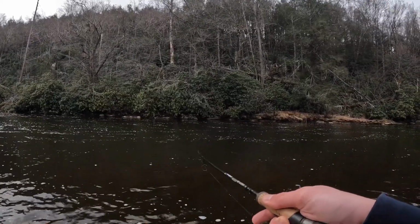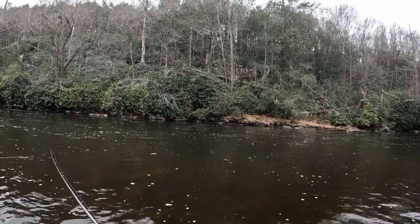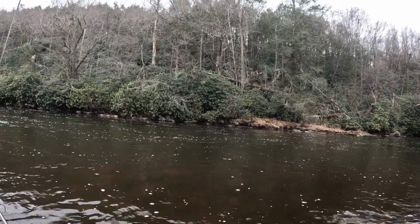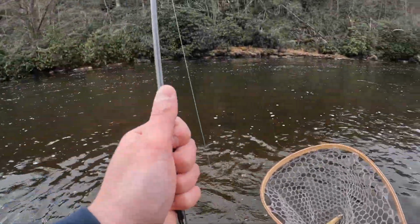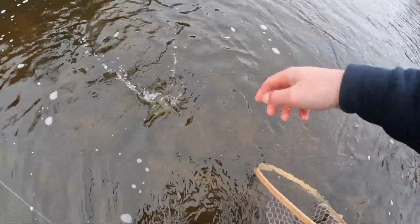This might be a brown. I think it's a brown. Yeah, he's fighting like a brown. There we go. Now we're back to normal size trout. That's a nice color brown. There we go. Nice little brown trout. A little chunky bastard too.